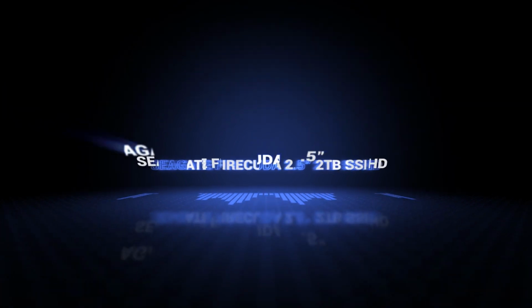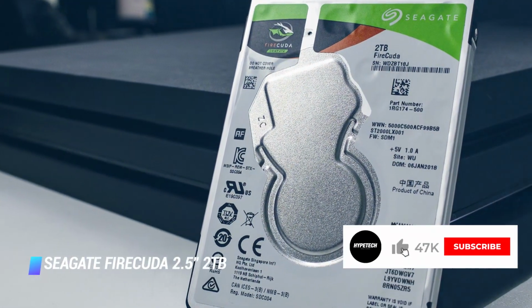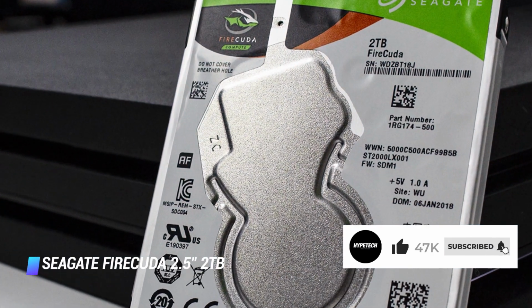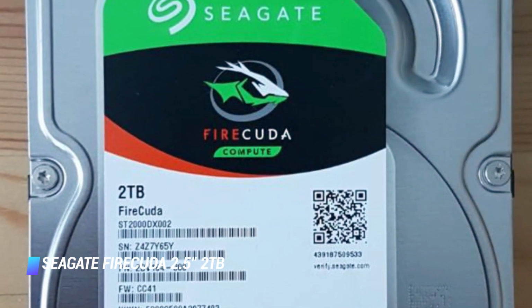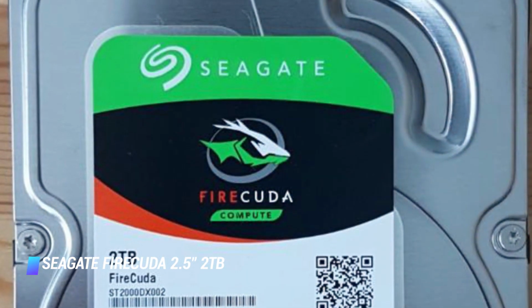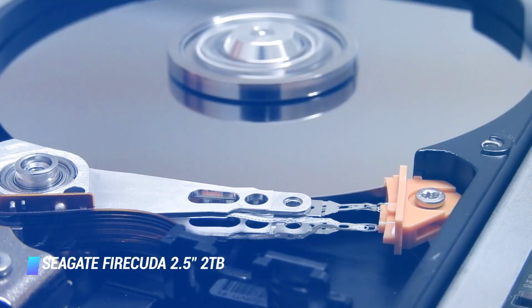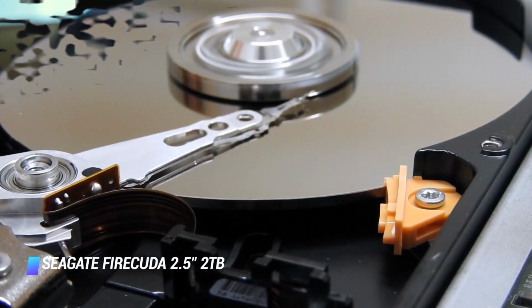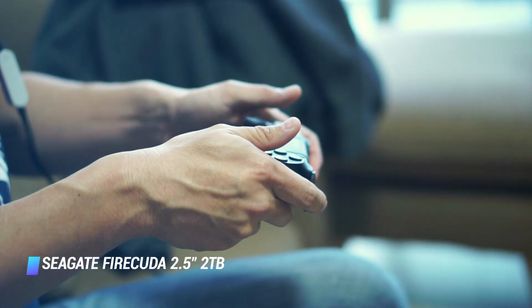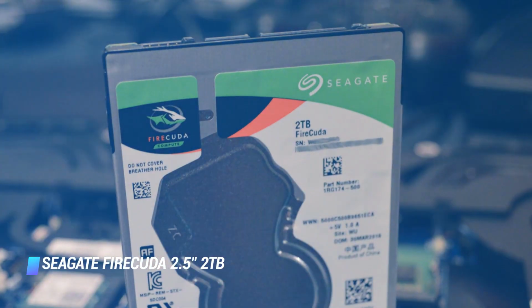Coming in at number 5, SEAGATE FIRECUDA 2.5-inch 1TB. The SEAGATE FIRECUDA offers SSD-like performance, but it's technically a hybrid drive. This keeps the price down in the first instance, but also gets you a solid performer that brings good elements of both drive types to the party. It's a 2.5-inch drive, so it'll fit neatly into your console, doubling the storage of your PS4 Pro, and potentially quadrupling the size of a regular 500GB model.